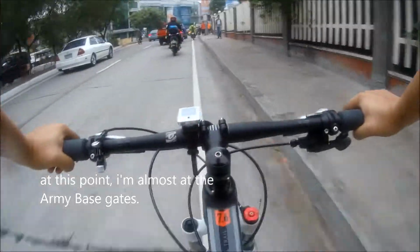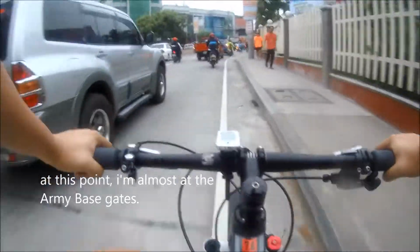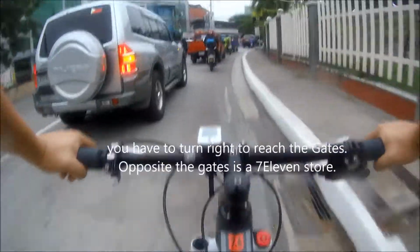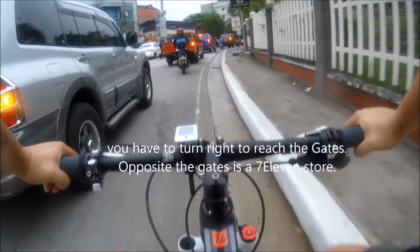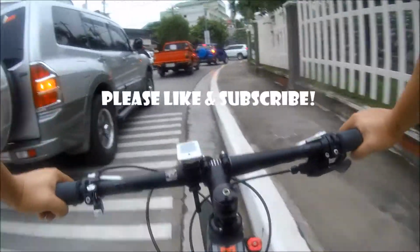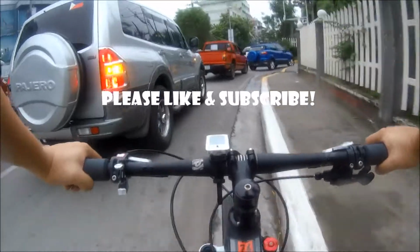At this point, I'm actually on the gate of the entrance of the Army Trail. So on its left hand side, you'll actually see a 7-Eleven store. That's when you'll know that you're in the area.